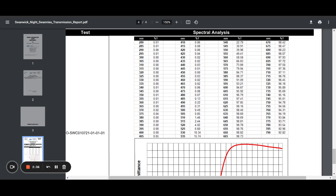So we can see between 400 and 480, we're ranging at the top level, 0.08% of blue light was able to pass through. So virtually 100% of blue light being blocked once again. Very nominal amount of blue light. So overall, we can see that over 99% of blue light is being blocked by the night Swannies, and very little light is able to pass. The light that is able to pass would be so small that it would not have any sort of impact.